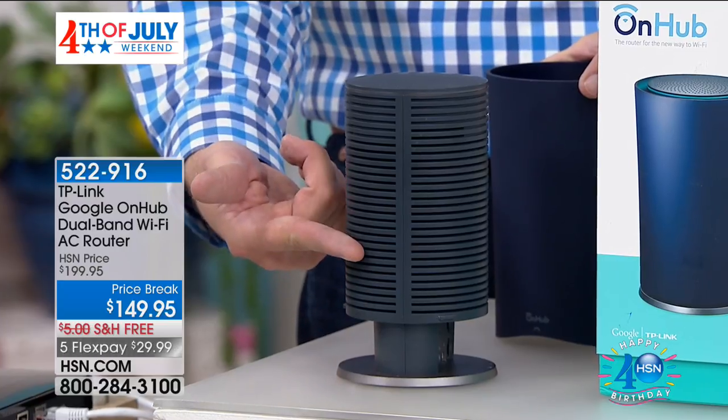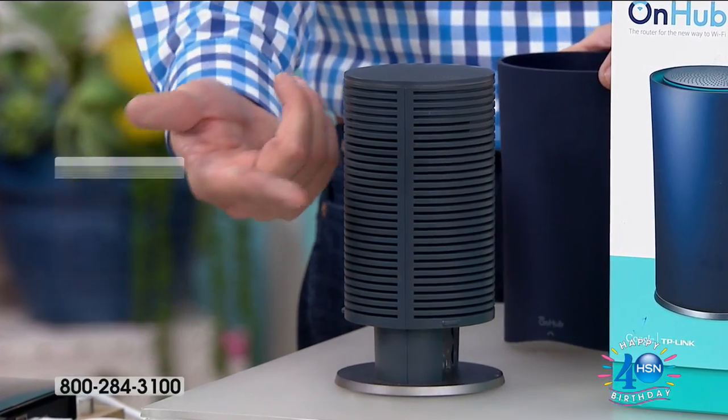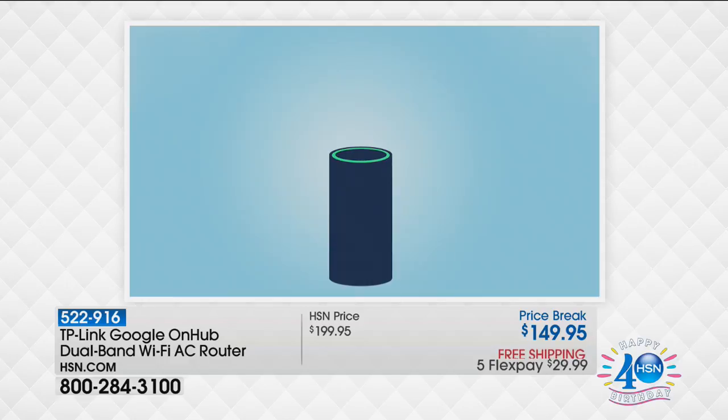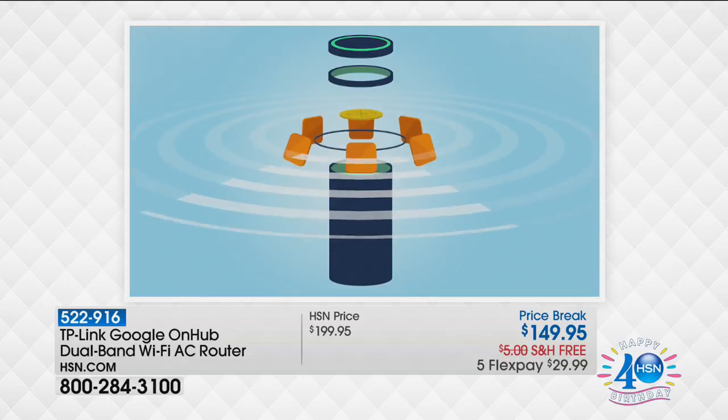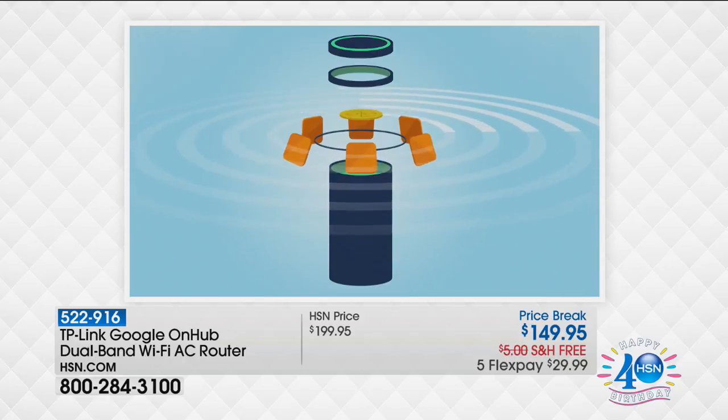So think about it like a restaurant. If you go to a restaurant, you're a table of 10. If you have one waiter, how long does it take that one waiter to go around to every single individual person there? But imagine if you had 10 waiters for 10 people. It would be so much faster. Same thing with your router.